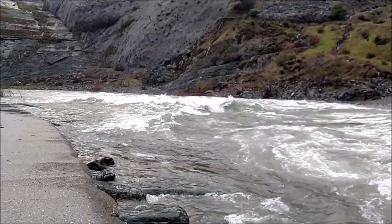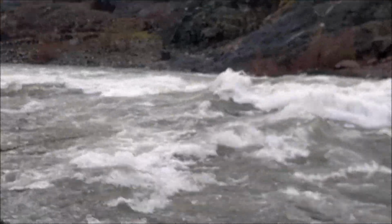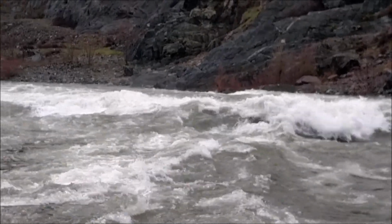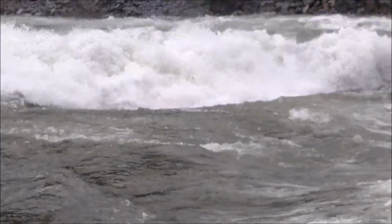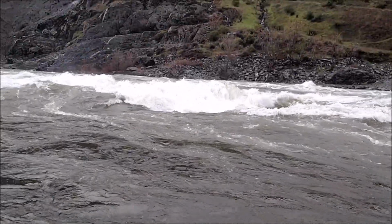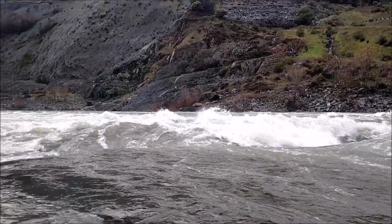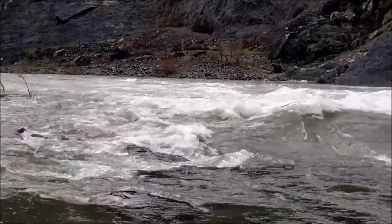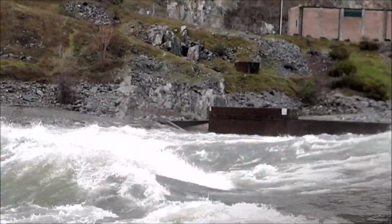So you kind of see these big waves and holes. Actually, that hole right there is probably sucking birds out of the sky. And then we'll paddle down here trying to miss all of these big holes. So again, what's happening here is there's so much volume of water passing over a rock. The water is flowing back upstream to fill in that void. Cool surf waves, but kind of scary if you get stuck in there.